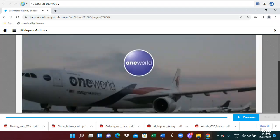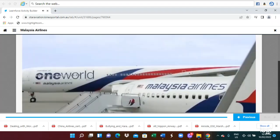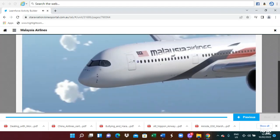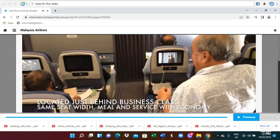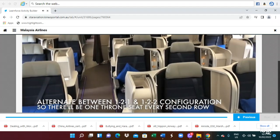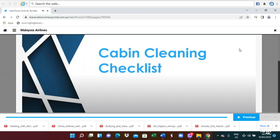Today we will be going through how to correctly service Malaysia Airlines aircraft for both turnaround and transit cleans. Malaysia Airlines aircraft types consist of different seat configurations and features. It is important to note Star Aviation is responsible for cleaning the cockpit, first class, business class, economy class, and lavatories.